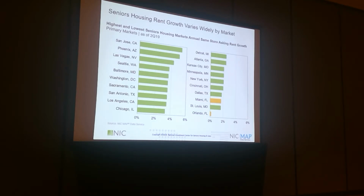Now, look at the markets on the left. Obviously, certainly the California markets are high barrier to entry markets. Some of these had high occupancy rates, which really allowed rent growth to be sustained in a lot of cases. However, on the flip side, on the other side of the chart, some of these markets are pretty low barrier to entry markets, Atlanta being one of those, Dallas being one of those for sure. And some of these markets saw occupancy rates deteriorating, and thus there was less power among owners and operators to maintain rent growth.